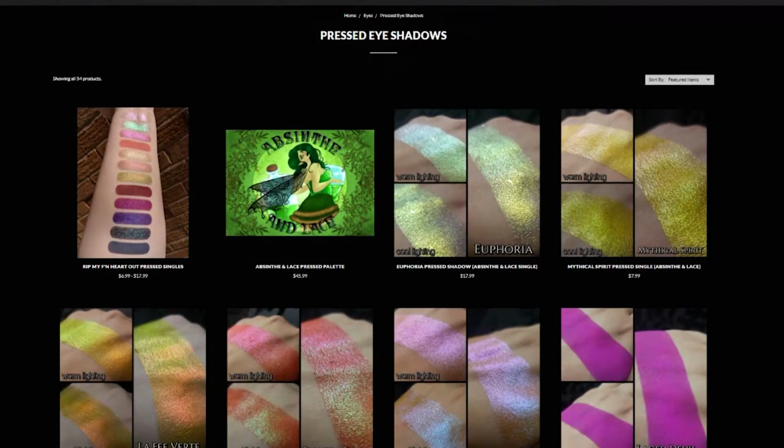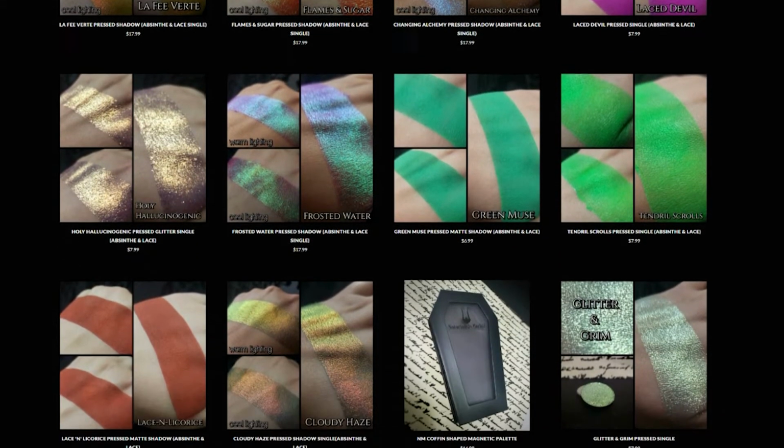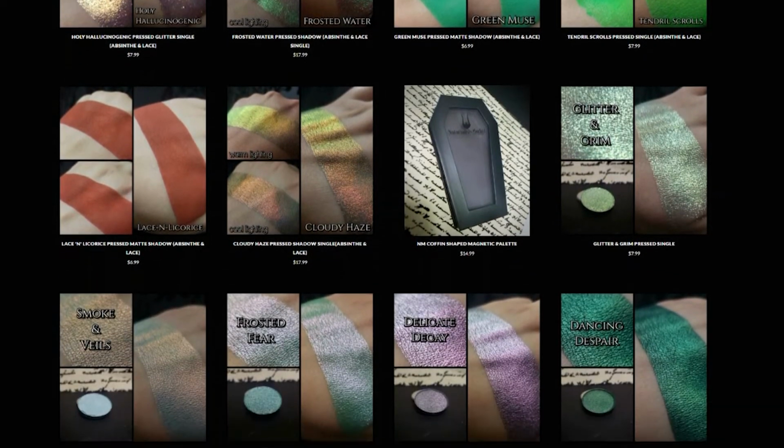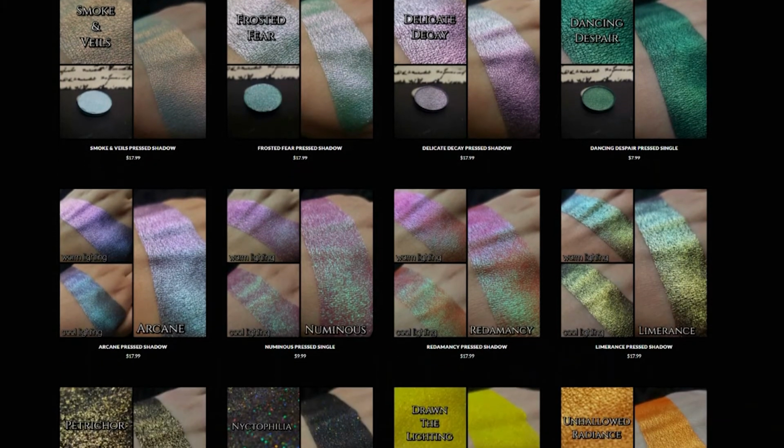If you have been following Notoriously Morbid for a while, you know that over the past few years they have been experimenting with pressed eyeshadows. With the start of the company, Notoriously Morbid specialized in loose eyeshadows, which they still do, of course. However, Notoriously Morbid is constantly evolving and improving their formulas and also playing around with different states of their formulas. For example, pressed eyeshadows. A few years ago, they started incorporating them into the subscription boxes, which were highly successful and on which they got feedback from their customers.